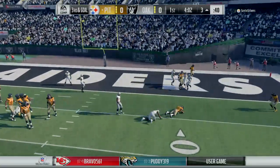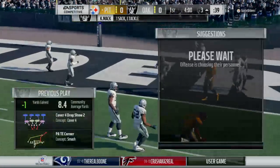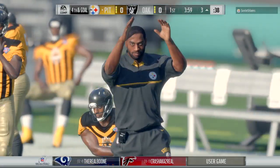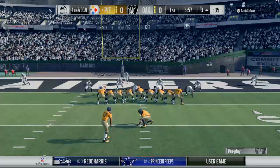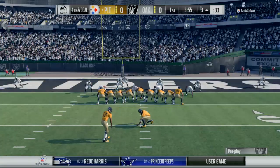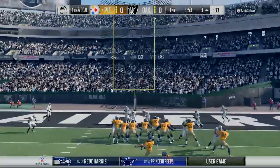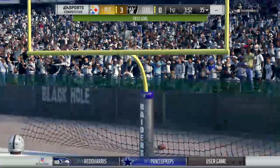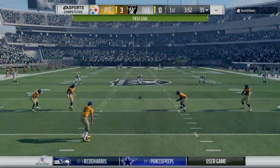Under pressure now, and he's going to go down just inside the 5-yard line. Khalil Mack able to get outside the numbers and drop him for a loss of a yard. And his kick is good. And the Steelers will jump out to a 3-zip lead.